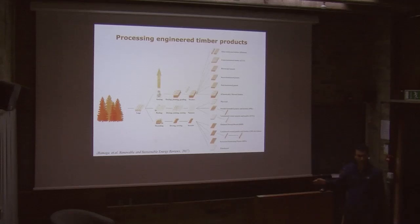We produce quite a range of wood products, from cross-laminated timber to laminated veneer timber and glue-laminated timber, and all of these have specific properties that could be interesting for construction applications and maybe more suitable based on the energy efficiency, but also what stiffness and strength requirements they meet.